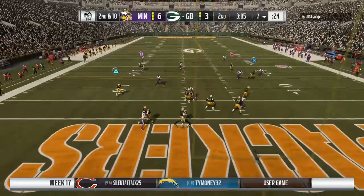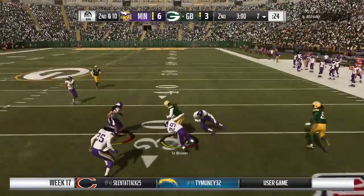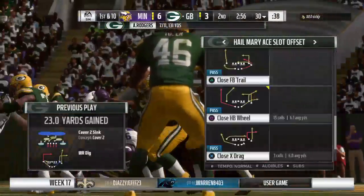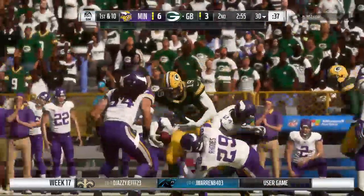To throw again, Rodgers. And that's hauled in by St. Brown over the middle. And he gets it to the 30 when it's all said and done. 23 yards on the play. Solid catch there from Ed.